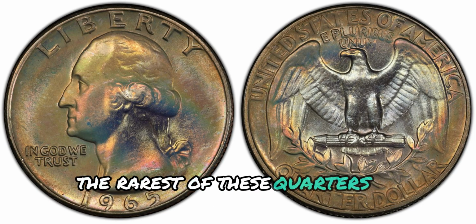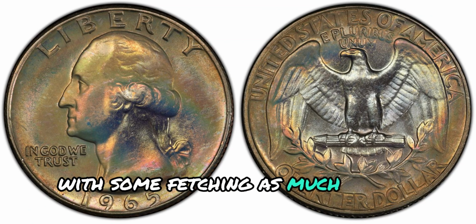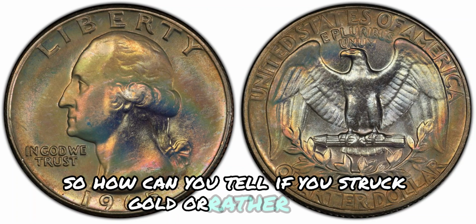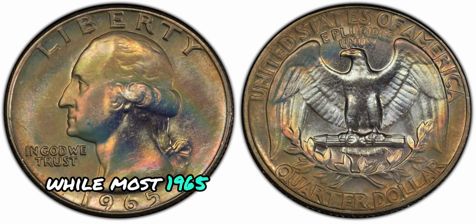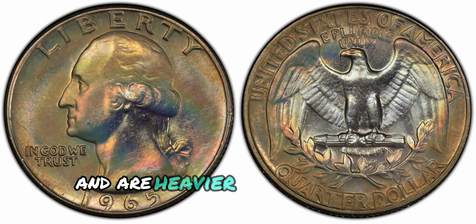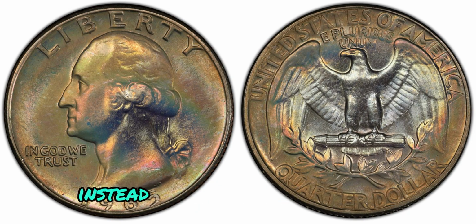The rarest of these quarters, in pristine condition, have been sold at auctions for jaw-dropping amounts, with some fetching as much as $23 million. So, how can you tell if you've struck gold, or rather silver? While most 1965 quarters are made of copper-nickel clad, the rare silver quarters have a unique sound when dropped and are heavier than their clad counterparts. Here's a tip. If you weigh a 1965 quarter and it weighs about 6.25 grams instead of the usual 5.67 grams, you might be holding onto a silver quarter. A small difference, but that tiny amount of extra silver could turn your ordinary quarter into a $23 million payday.